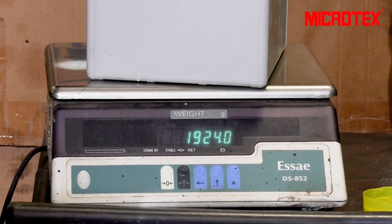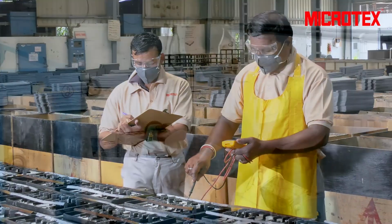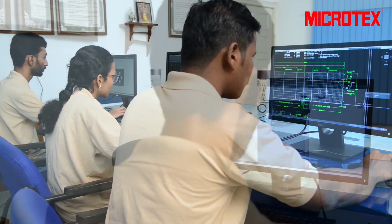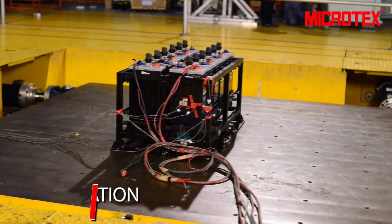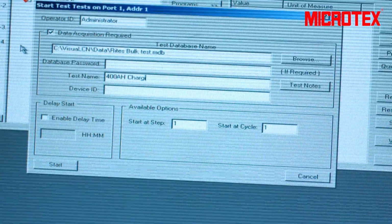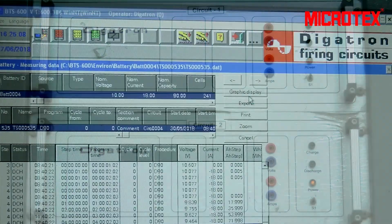With over 119 process checks before the battery is shipped to you, which ensures you are delivered a reliable and trustworthy product. Designs are proven and tested for complete life cycle testing to international standards before the batteries are offered to the market. The electrical laboratory is equipped with high quality life cycle testers from world class suppliers like Bitrode of the USA with 13 channels and Digotron from Germany with 9 channels.